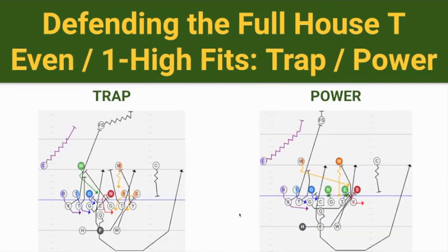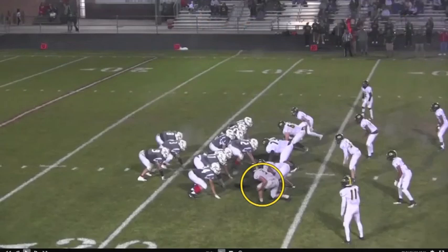And then in an even front, we'll use this at times, even one high front, anytime we know, because of the tendency or the game situation, that they're going to run the ball. Either they're down in the 4 or 5 yard line area, and they don't have as much room to beat you with the pass. So your secondary can be a little more aggressive, and you have to be anyway if you get down in that situation. And then also the cutback issues. We're not worried about the cutback if they get 2 or 3 yards, the cutback's already in the end zone for the corner.